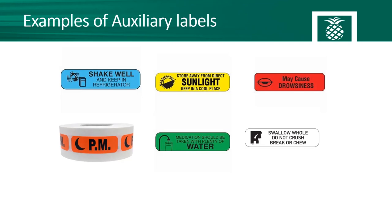Now, moving all the way to the bottom left, this is the time. This is an auxiliary label that indicates what time we should take the medication. So this medication, with this auxiliary label, shows that it's best to take it in the nighttime or in the late evening, PM.